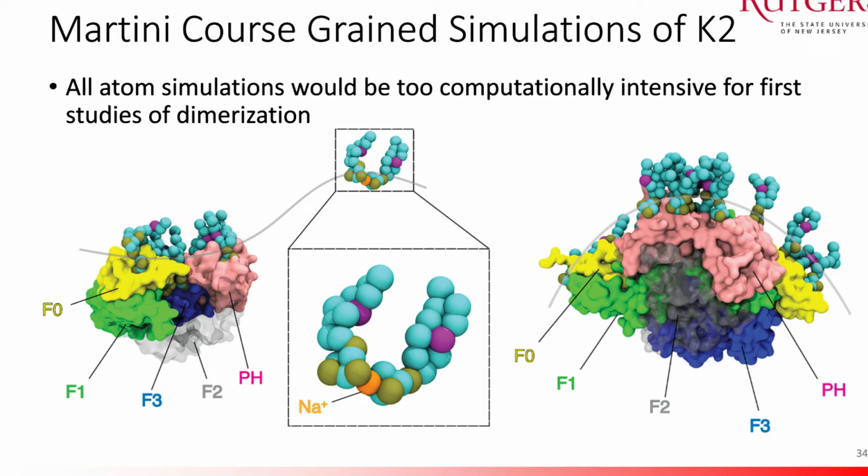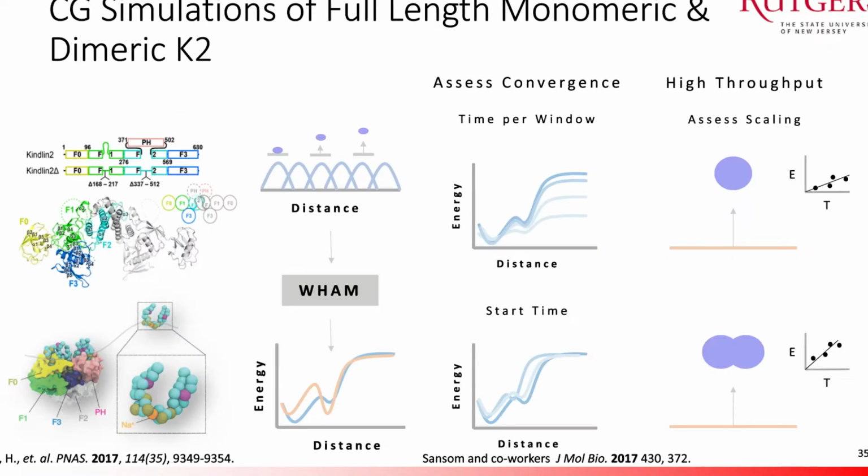All right, so we wanted to think about the dimerization as well. And so the idea here was that we can't do all-atom simulations of the full-length Kindlin-2 dimer. It'd be just too many atoms. And so what we've done here is coarse-grained simulations. You take the crystal structure that was already in existence, and you model in the PH domain using Modeller. And then the idea is to run these coarse-grained simulations with PIP bridged with a sodium.